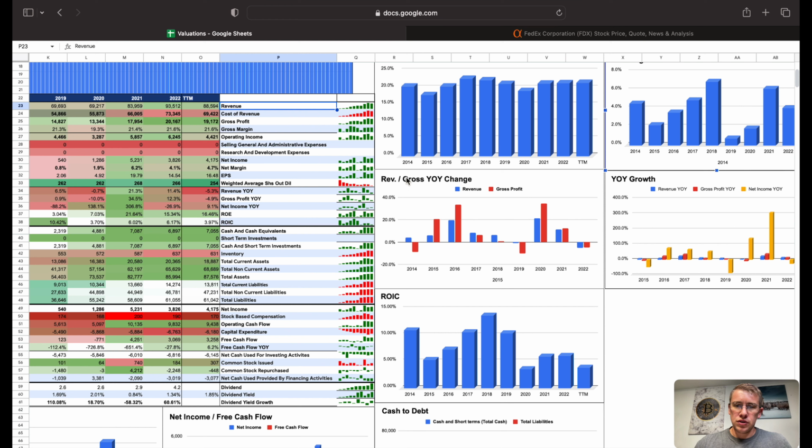Our revenue to our gross income year over year change, we can see kind of just a roller coaster. Right now we're in the lows, kind of matching up with the 2020, 2019 lows here. So it doesn't seem like the company's growing anymore. It seems like we're just kind of flat. So far, that's what it looks like to me.